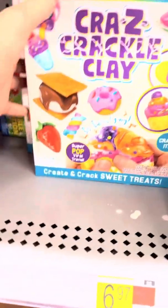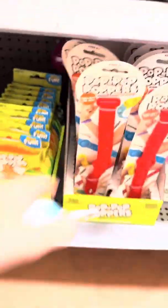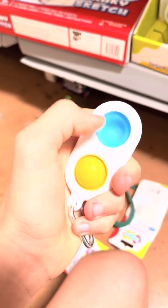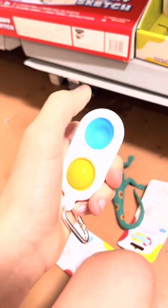Okay, they have more crackle clay and mini poppets, and jumbo slinkies, and some more poppet bracelets. Ooh, and more simple dimples. This one's open. Oh my squishy god. Ball. Yep, the squishy ball. Oh my god, this giant feels so slinky.